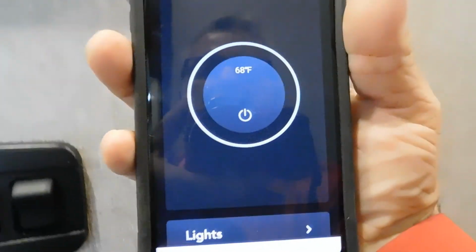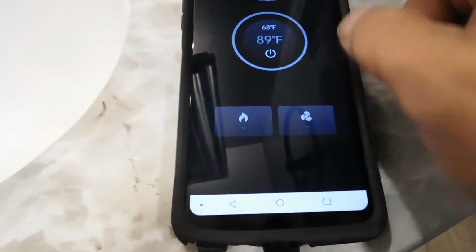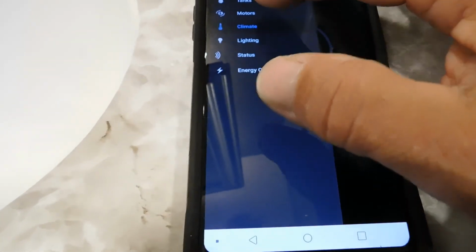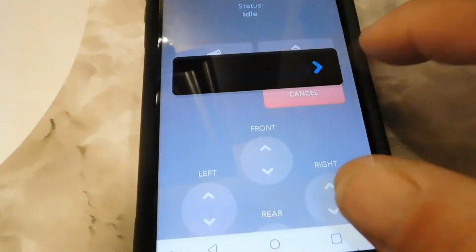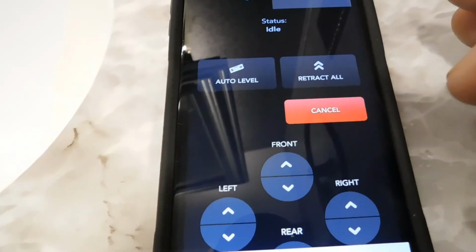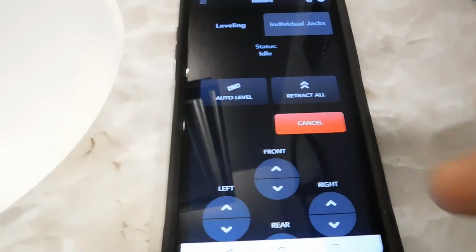Now we're all hooked up. Now going through this, you have climate. You can come up here and go to motors. This is your auto leveling. Now you're going to need to pair this up in order to hook up your auto leveling.